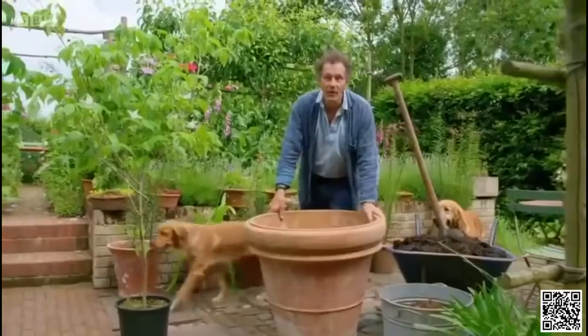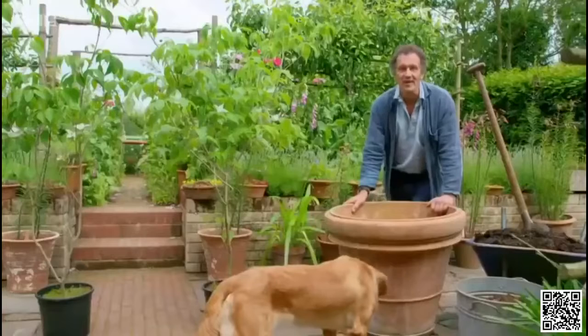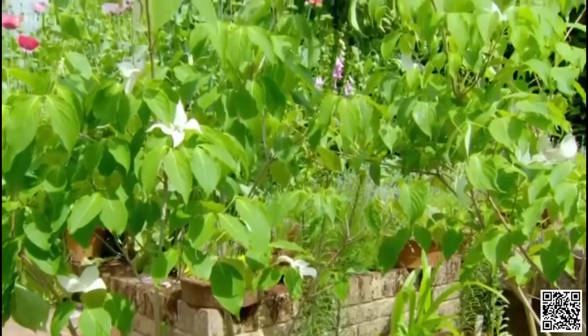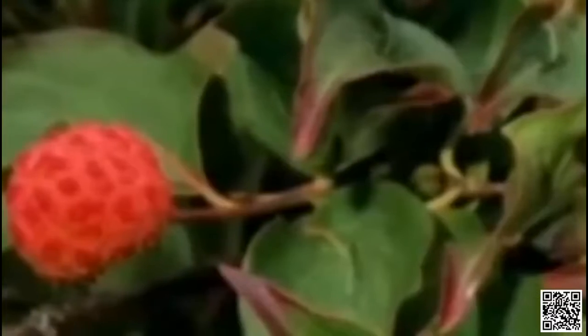I made a decision with these big pots here on the mound. I'm going to put a small tree into them. And if you're going to invest in big pots like this, then it's worth investing in a really good plant to go in. And I've got Cornus kousa China Girl. It has these lovely white flowers, which come in May, June. And then in autumn, it has magnificent colour and also little strawberry-like fruits.